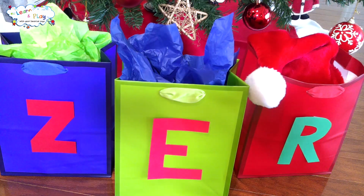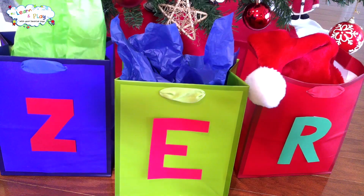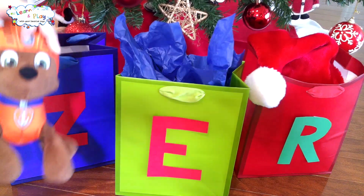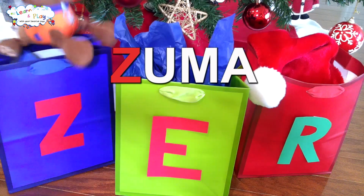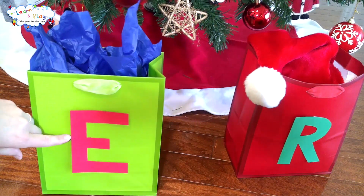All right, everybody. For our next game, we get to open three presents. Each gift bag has a pup inside. Look at the letter on the first gift bag. Look at the Z. Which pup's name begins with Z? Can you guess who's inside? It's Zuma! Very good! All right, next we have the letter E.